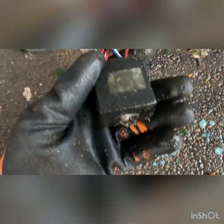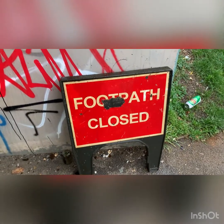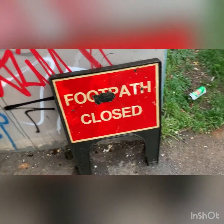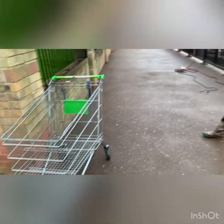So, got a load more coins out so far. Some kind of power pack extension thing. This tiny screwdriver, I mean, that is tiny. And then this long drill bit. Then I used the grapple hook to get this sign out, footpath closed. And there you go, the trolley is now out. Front wheel's locked, but we'll probably wheel it out to Asda. It's only literally 1 minute walk up there.